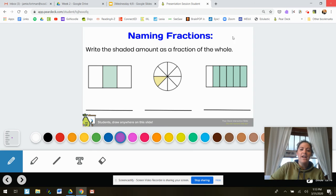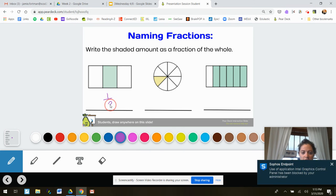Okay, naming fractions. We're almost there, guys. So it says write the shaded amount as a fraction of the whole. So if this is my whole, it's split into 3 parts, and 1 out of those 3 are shaded. So when I'm naming that fraction, I have 1 out of the 3 pieces shaded.